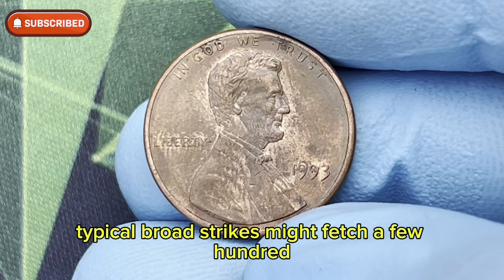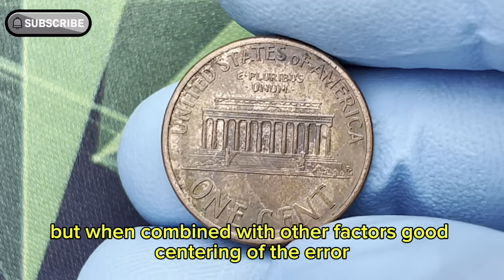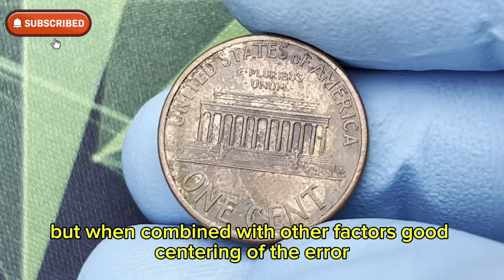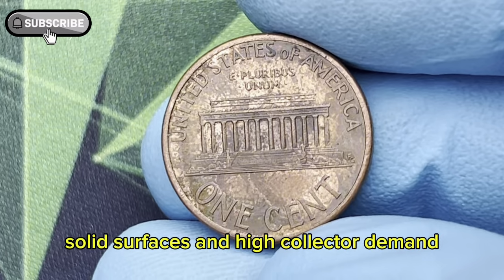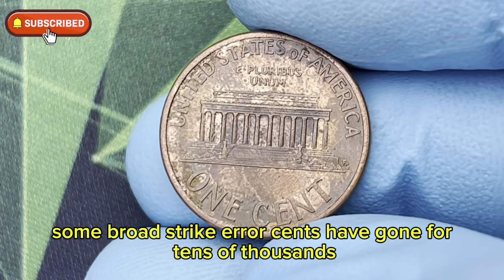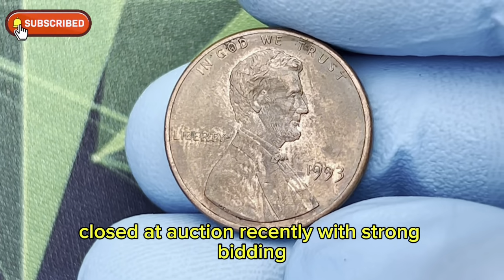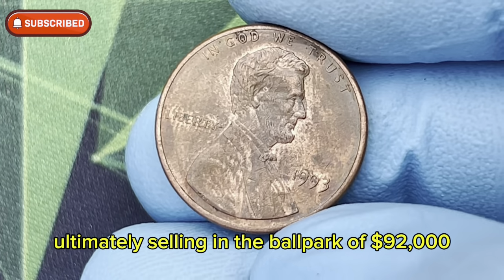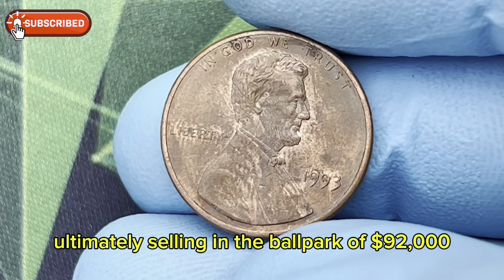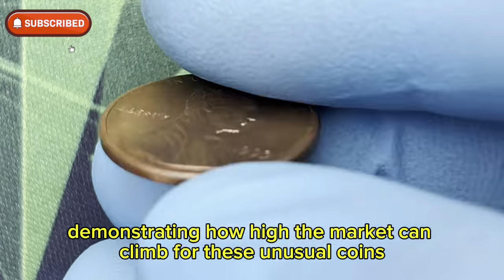Typical broad strikes might fetch a few $100 to a few $1,000s, but when combined with other factors, good centering of the error, solid surfaces, and high collector demand, some broad strike error cents have gone for tens of thousands. One particularly dramatic broad strike 1993 cent closed at auction recently with strong bidding, ultimately selling in the ballpark of $92,000, demonstrating how high the market can climb for these unusual coins.